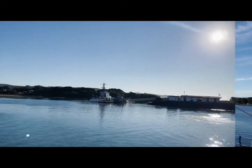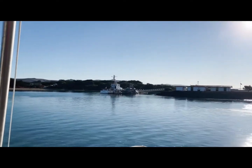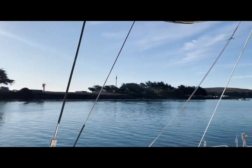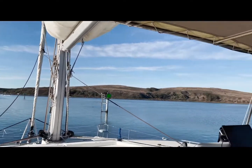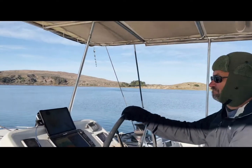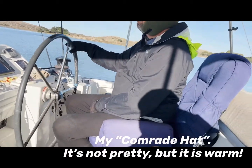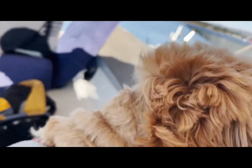Coast Guard washing their boat. There's the captain. And there's Bandit. Bandit. Hi.